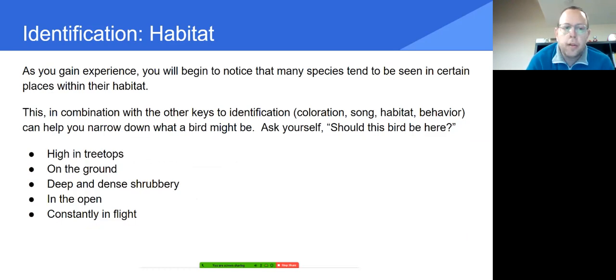Beyond that, one of the things that I think you will also find as you gain more experience is that even within their habitat, many species tend to be seen in particular places. Most birds don't spend equal amounts of time in trees, on the ground, near water, in water. They are often very particular about where they tend to hang out, we might say. And this is another thing that I think will become more intuitive to you as you are out in the field more. In combination with the other things that we have talked about tonight in terms of identification, namely coloration, behavior, posture, and we're going to talk about song in a few minutes, you're going to start to see how all these things work in combination with each other.